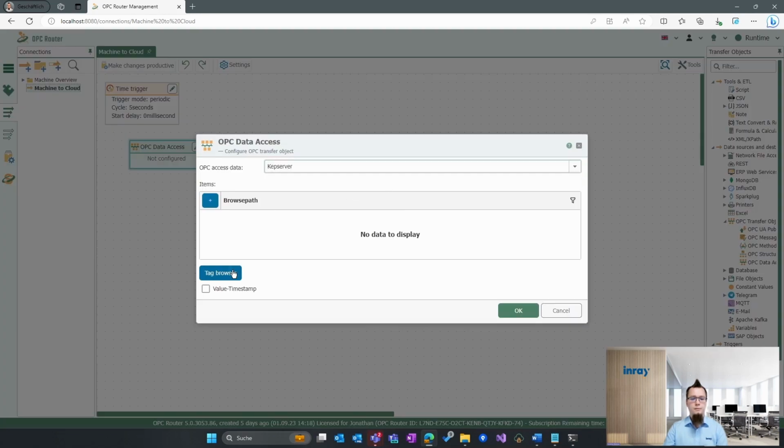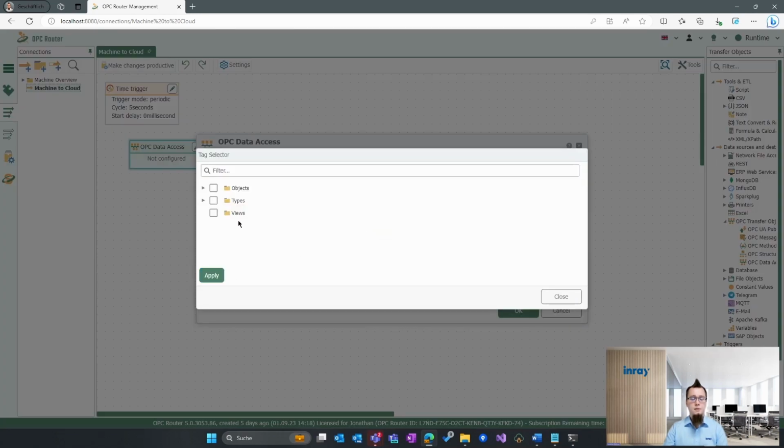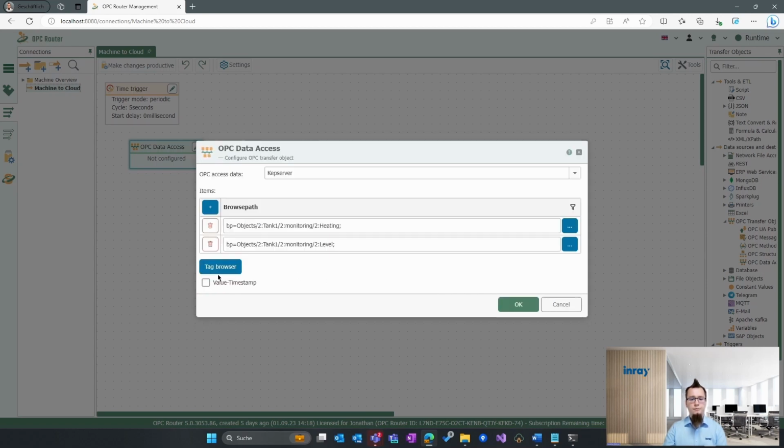Let's select the CAP server. Use the tag browser to simply select the tags, so no need to memorize or transfer them over manually. You can just browse for the tags, and let's use heating and the level for now.